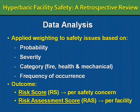Is it going to be a disruption to business, or is it going to lead to death and destruction? And then because we're dealing with hyperbaric facilities, which are not that easy to compare to a machine operating in a factory or a ladder that people are climbing up, we have a combination of fire issues, health issues, and mechanical issues. So we actually stratified each of these risks and looked at them from those three different aspects. So we have a very well thought through scoring system that doesn't just over compensate for fire, but actually takes into account the health issues as well as the mechanical issues.